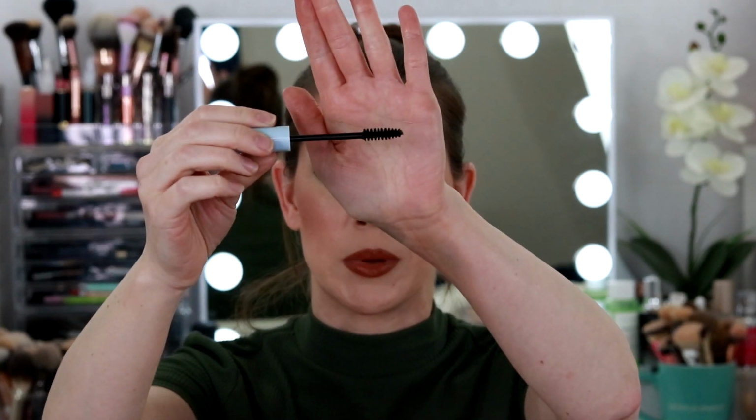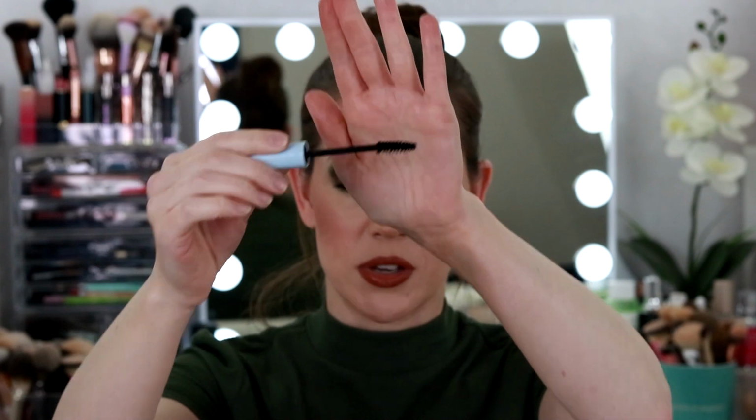I know I am. But when it comes to mascaras, I've got probably 70 mascaras in my drawer. And a lot of them I really, really like. And the wand can make all the difference. So it's not that I hated this because it's not bad. It's just not my most favorite mascara, which is why it's going in this category.